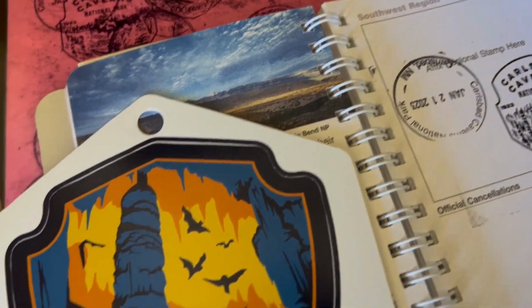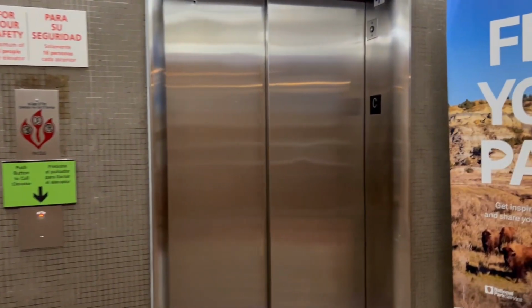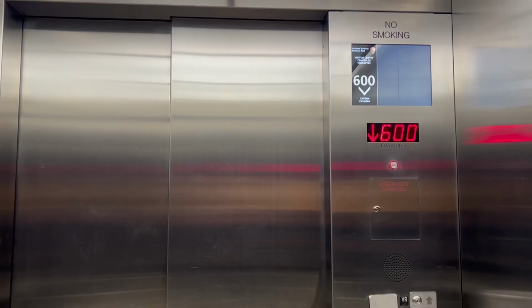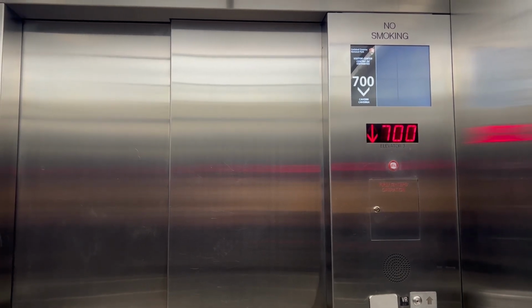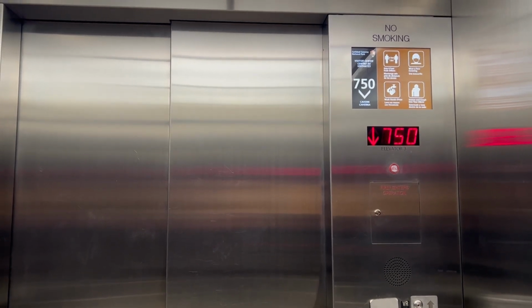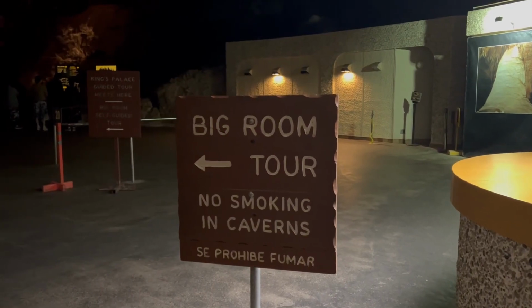The caverns are accessible two ways, via an elevator down or a hike down. The hike can take a few hours depending on your speed, and I had a late afternoon reservation into the caves, so I saved my time and took the elevator. The caverns are 754 feet below the visitor center, and the elevator ride takes about a minute. Once down into the caverns, you have a few options. I chose to do the big room tour as it had the most to see in the little time I had.